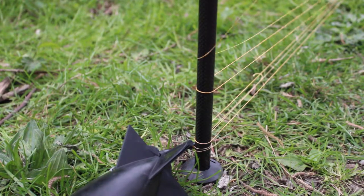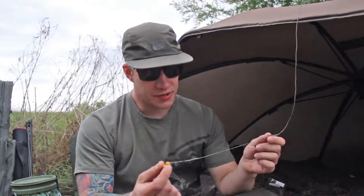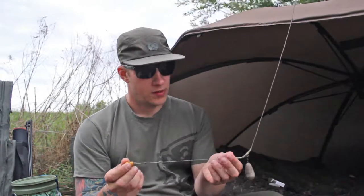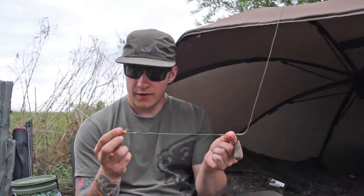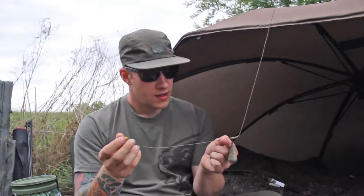It's pretty simple, 12 wraps straight out, 9 foot of water, and I'm aiming at the pylon that's in front of me. I'm fishing zig free. So yeah, I've got a Ronnie out there. It's just a 20-pound combi link in weed, probably 6-7 inches. I've got the double 12 mil Ronnie. Obviously everyone knows that Ronnie now, they've been out long enough.